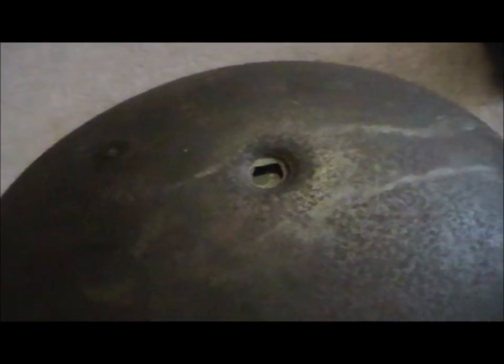So if you know information about this or any of my other stuff, please tell me. This is also missing the helmet screw from the top as well.